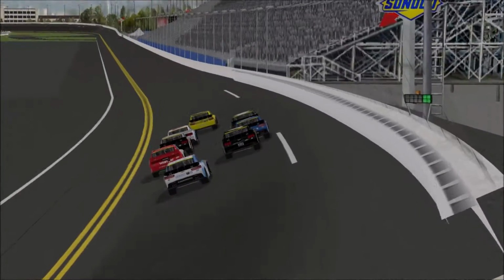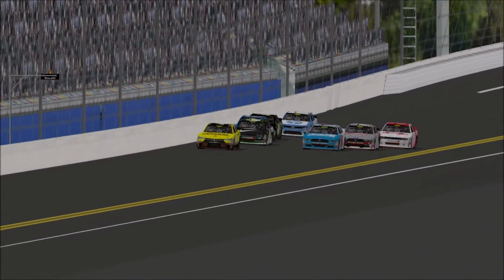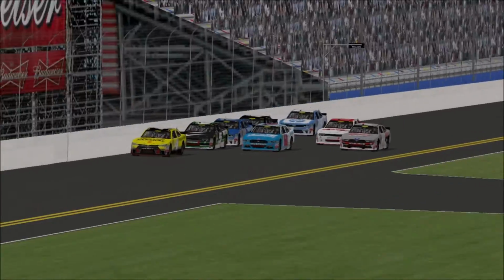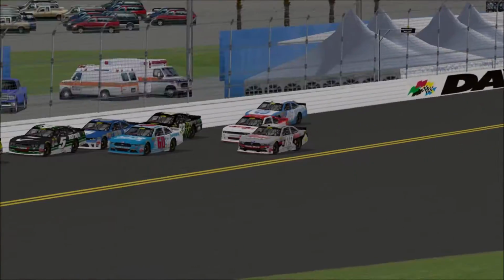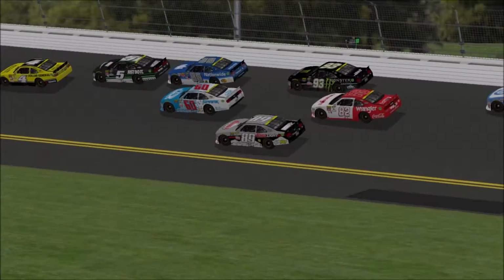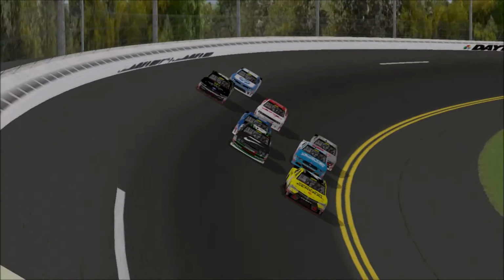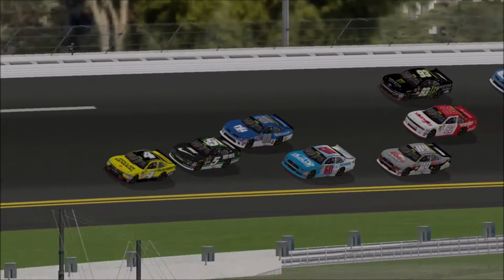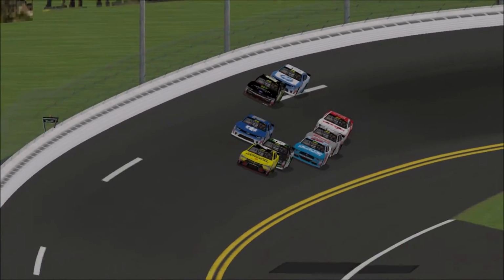When does the stage end? That is the question mark. We will figure out. Looks like the 89 has no help, but for some reason is making it 3 wide. Okay. Oh, darn it. Flashbacks of Talladega and Cup last year for the 89, trying to come back to the lead. This is Vietnam all over again.